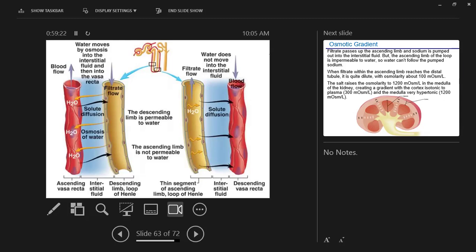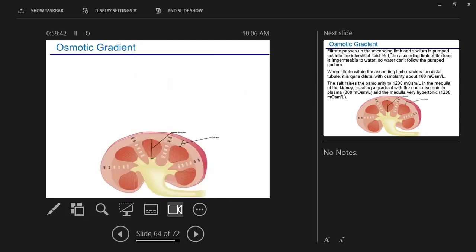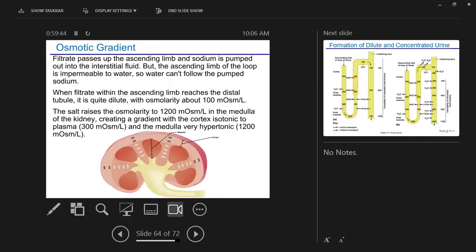This is a very confusing topic. So what do you need to remember about the loop of Henle? Countercurrent mechanism. Number one answer. Because of the way they work: water out on the descending side and sodium out on the ascending side. The whole purpose, though, is that we want to create a gradient, a high salt concentration. The whole purpose of this countercurrent mechanism is to try and recover water.